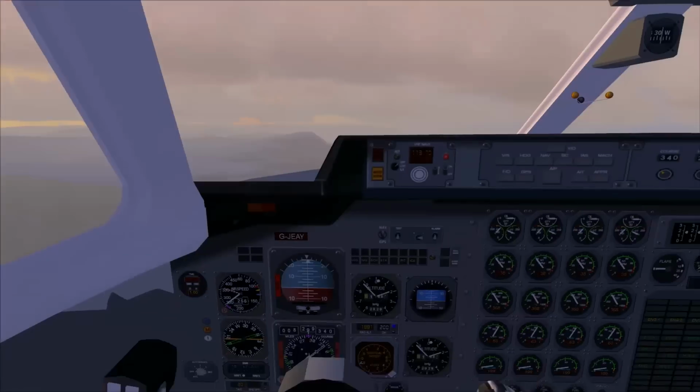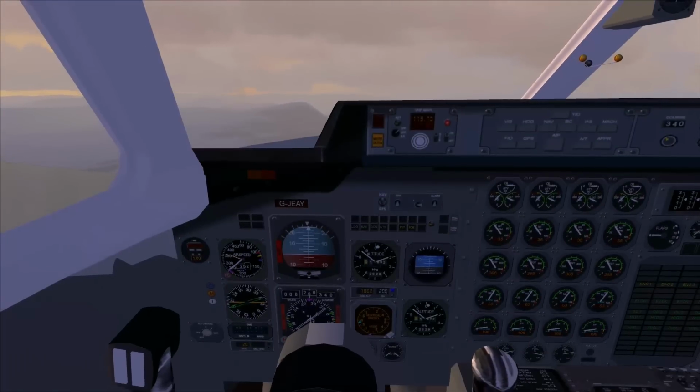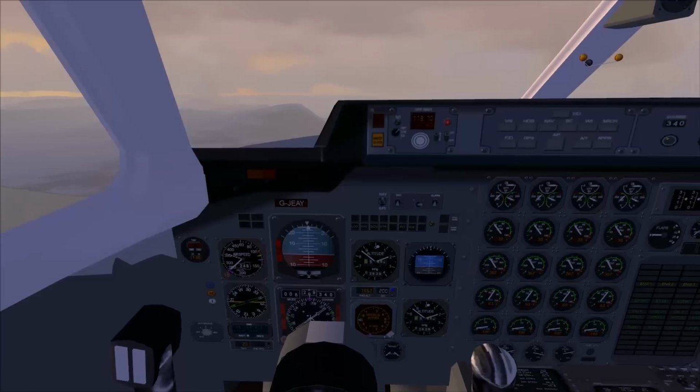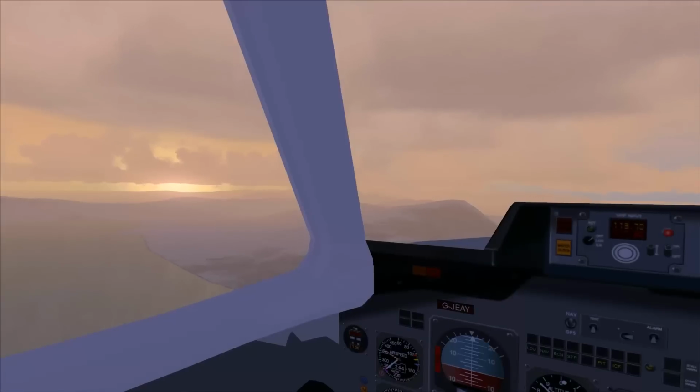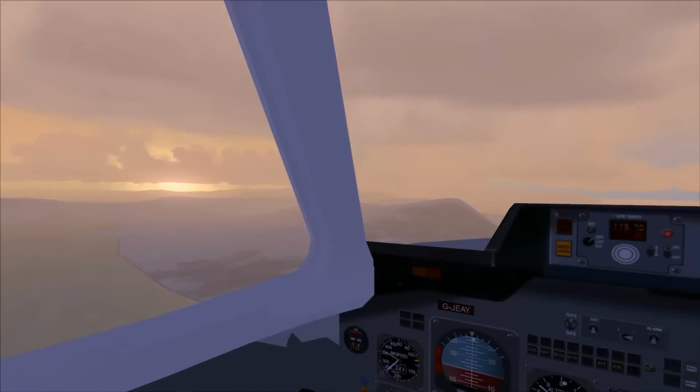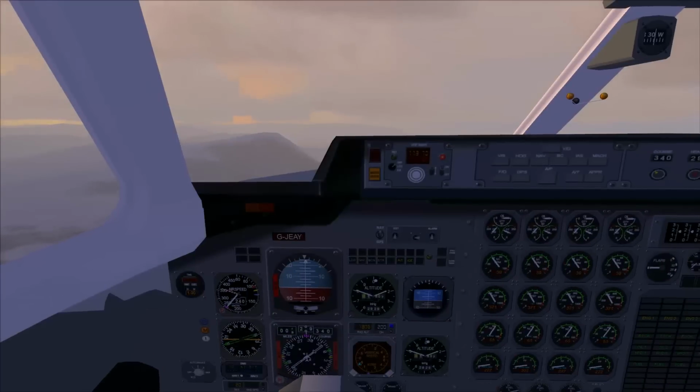All right, I need to slow this aircraft down. Why are you still going that fast? Okay, now we're finally bleeding speed. Good plan. Okay, I want to bleed a lot of speed here because I need to deploy. Oh, wow. That's actually taller than me now. I do need to pay attention to that.